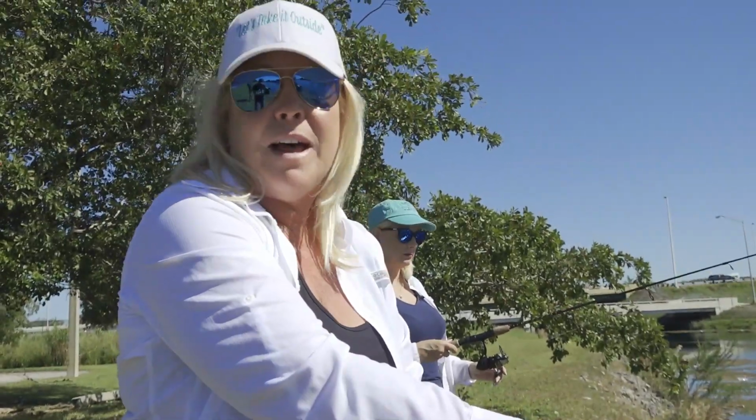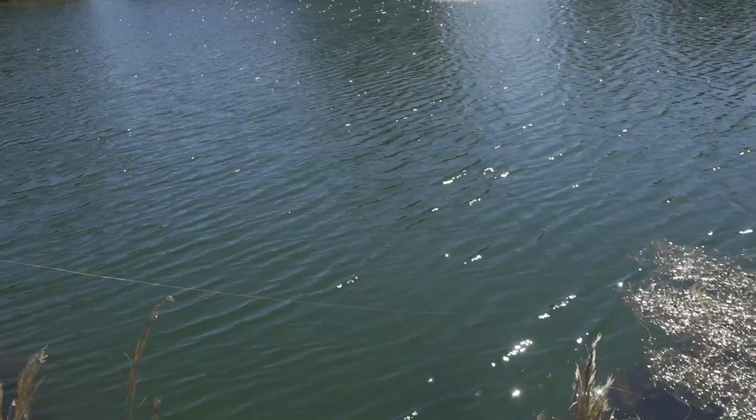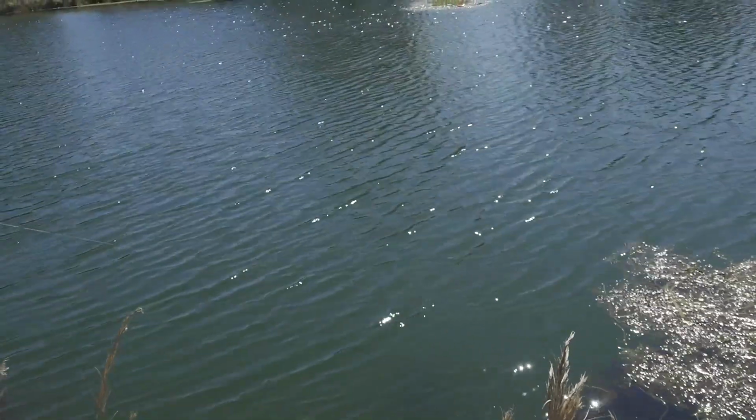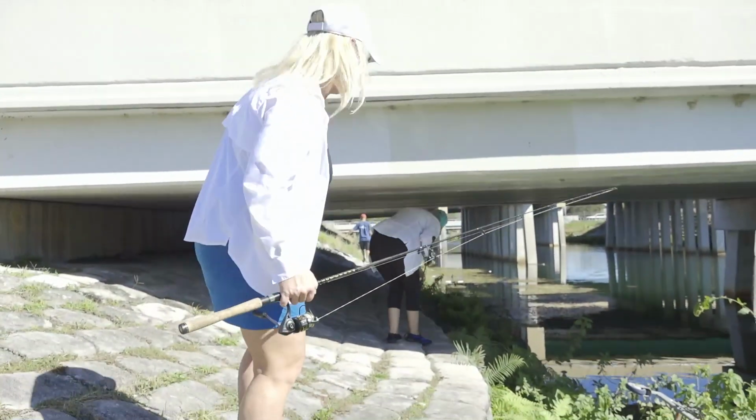So we're gonna try some live bait. We've got some lures as well. We're just gonna throw everything we got at them and see what happens. This is the glamorous part of urban bass fishing.